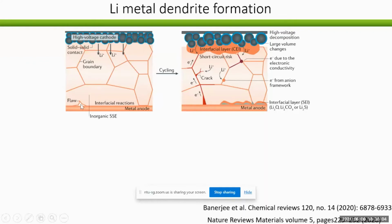Okay, gap should be there. And solid always have these grains. A lot of grains are there. Now these grains, the mechanical property of the bulk and the grains are different. The ionic conductivity at the bulk and the grains are different. Okay, now when the battery cycles, what happens?